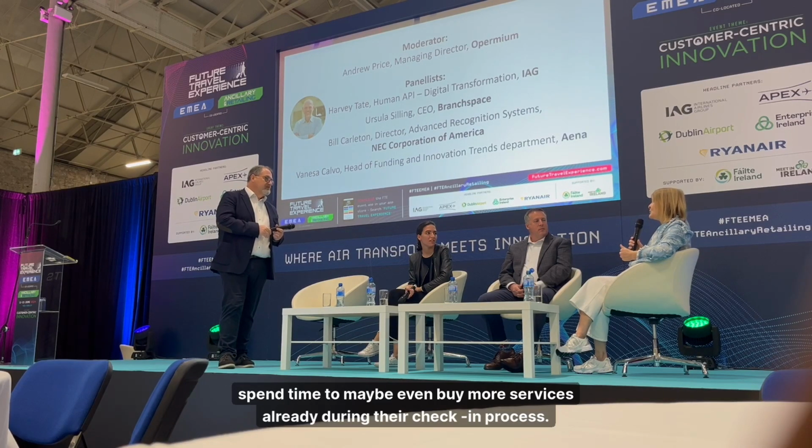Well, I think for sure what I also mentioned during that presentation is that there is a case for revenue, because if customers are relaxed, they will actually spend time to maybe even buy more services already during their check-in process. They will think more about how to make their experience more adapted and explore more about this. So there is for sure also a revenue case.